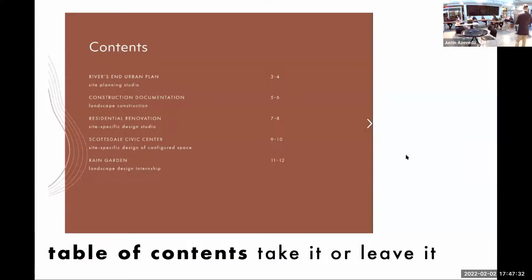Table of contents, take it or leave it. I'm one of those people, I don't really care if there's a table of contents, because I'm probably ripping past that first page and looking for cool projects. And hopefully you have something that looks like a title page or that tells me that we're on to a new project using hierarchy. So you don't need to have a table of contents, but there's nothing wrong with having one. If you like having one, every document we produce in our office, we have one, even though I'm not sold on them all the time. So sometimes they get yanked out of there anyways.